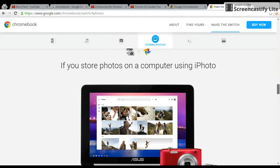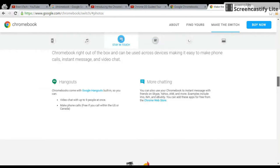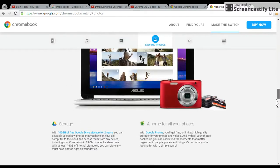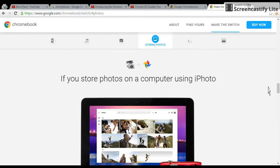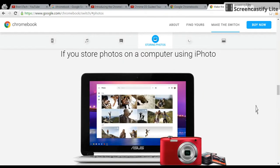So if you use iPhoto, you can go to Google Photos with Google Drive. Now, one thing about this is it's telling you about this because it's saying iPhoto, which requires the Apple ID. You have to pay for it. So it's saying the storage of Google Drive, 2 years and all that stuff. You do not need it for Google Photos.